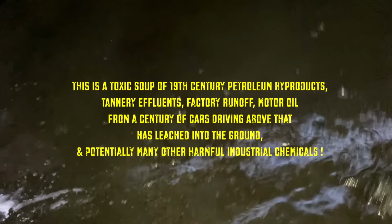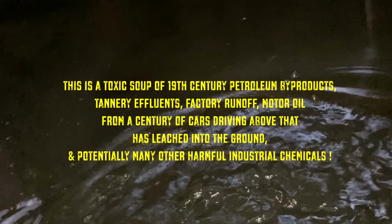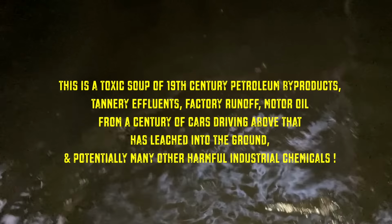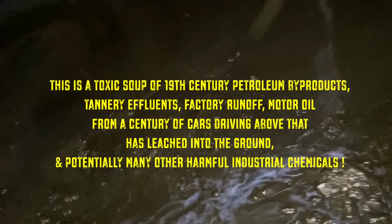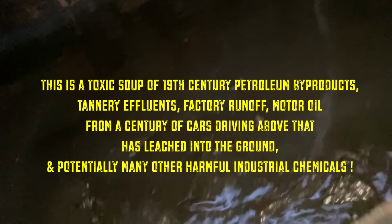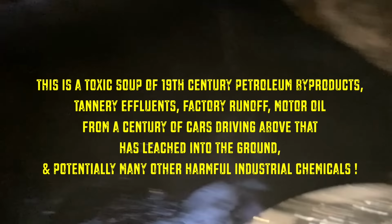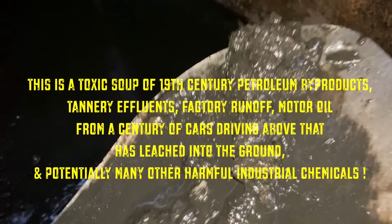This is a toxic soup of 19th century petroleum byproducts, tannery effluents, factory runoff, motor oil from a century of cars driving above that has leached into the ground, and potentially many other harmful industrial chemicals. This is 100% Victorian dump from the 1890s, 1880s.